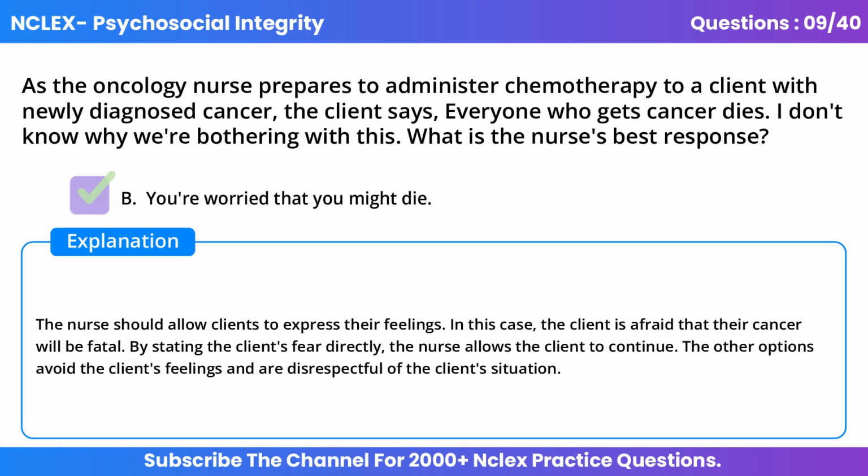The nurse should allow clients to express their feelings. In this case, the client is afraid that their cancer will be fatal. By stating the client's fear directly, the nurse allows the client to continue. The other options avoid the client's feelings and are disrespectful of the client's situation.